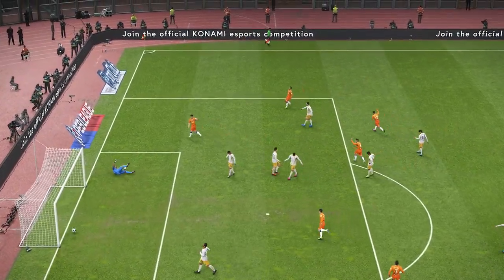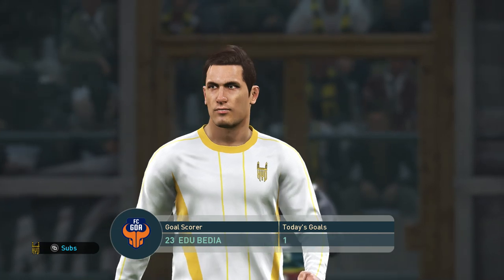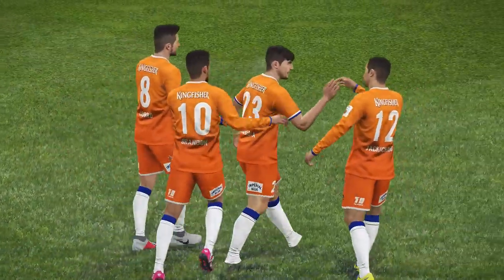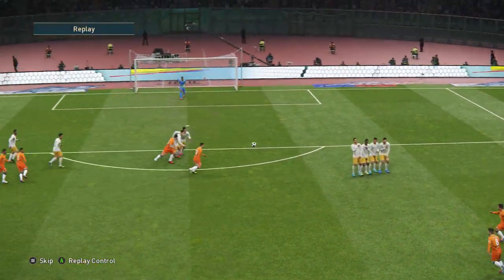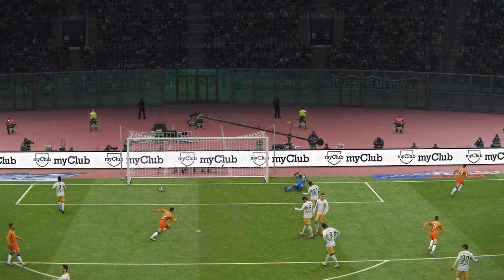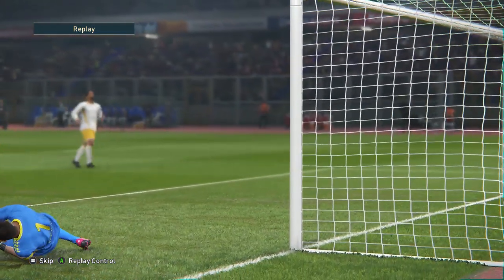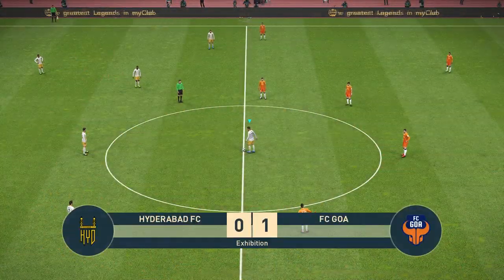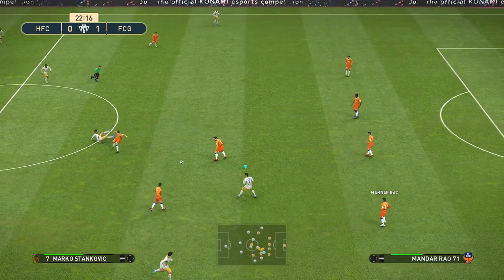Can he put it away? They've scored! Oh, beautifully dispatched. There was no reaching that. Now that's what I call finishing, right in the corner. He knew instinctively who was where and didn't need to waste any time weighing things up. That's a cracking goal. Deadlock broken, it's 1-0. Still a fragile lead though, they can't afford to sit on this.